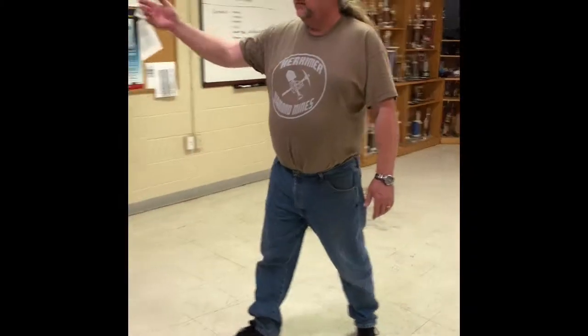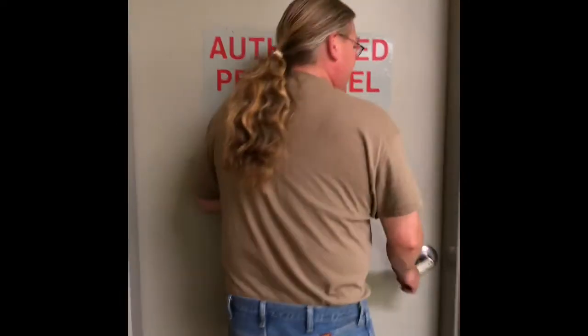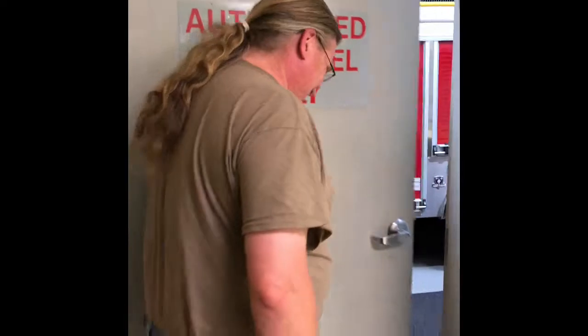Go. Hey, what do you think? We'll take a look at all our apparatuses. Sure, let's go big into the red trucks. Authorized personnel only area. Ooh. Apparatus bay, here we go.